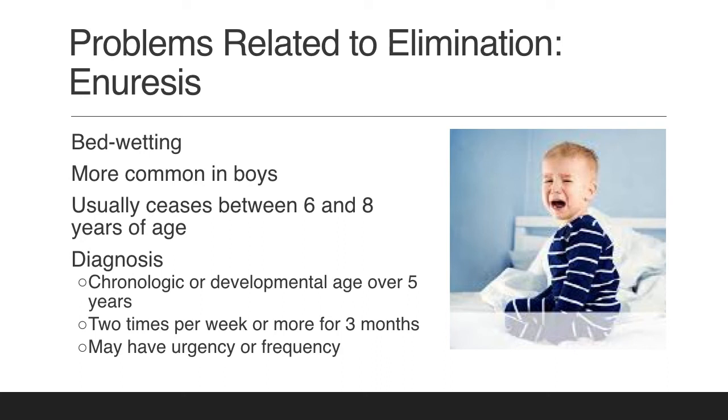And then we have bedwetting, enuresis. Bedwetting is more common in boys. It usually ceases between the ages of 6 and 8, although it's not completely uncommon for it to last a little longer. It basically is urinary incontinence beyond the age of toilet training. There can be an actual physical cause for them to do that, or a psychological cause.